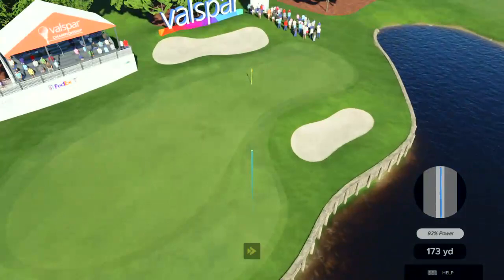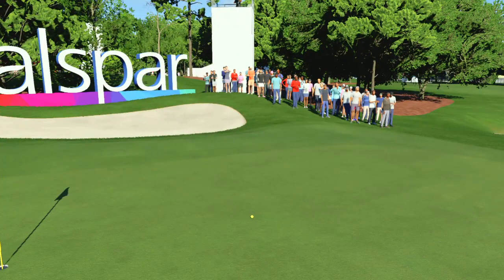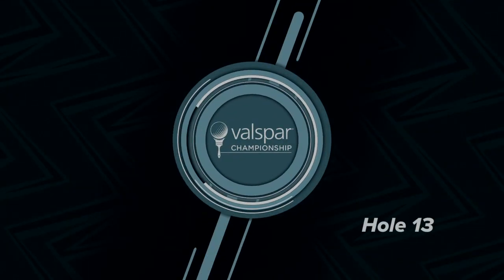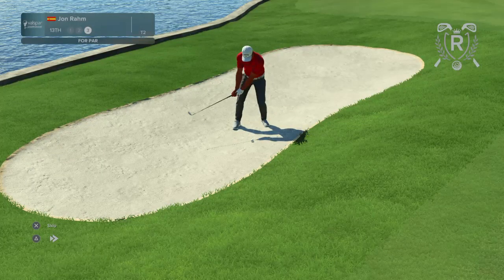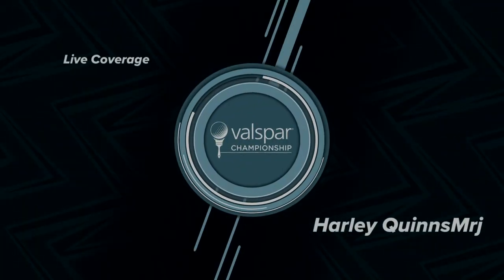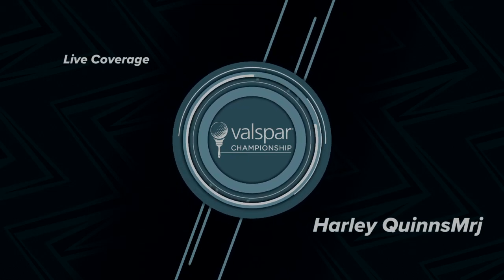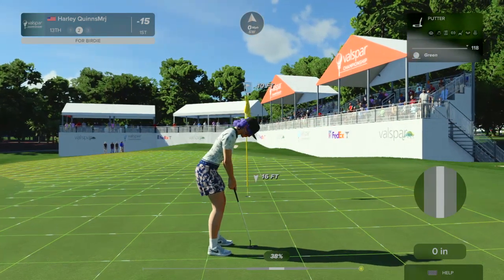Opting for the hybrid, I think. Well, that certainly makes putting a lot easier when you can hit a shot like that. And a fantastic look upcoming. A couple under at this stage. Currently, oh my, how about that for a par? Oh, that was a tasty little morsel, wasn't it? Lining up the birdie putt here.